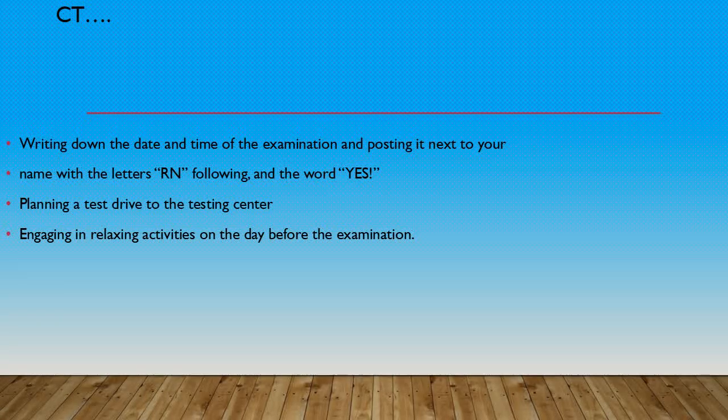Planning a test drive to the testing center. If you're going to go with your car, it is good maybe you get someone to drive you, so that at least you have time to relax. You can even take a taxi, so that at least you have time to relax.